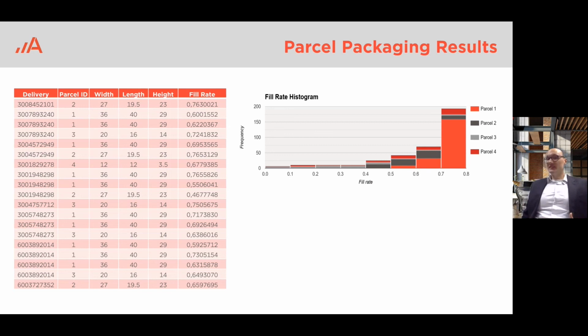And what you can see on the right-hand side is that we've been able to increase the average fill rate, and also that most parcels are now filled with between 70 and 80%, which was, by the way, our cutoff. And what's also important to mention here is, we have an example with 4 different parcel types. But this is a variable in our algorithm. So you can decide if you want to end up with 3 or 4 or 5 different parcels at the end, and this will be taken into consideration.